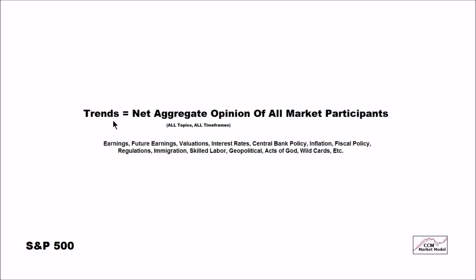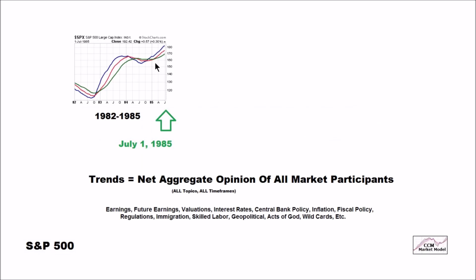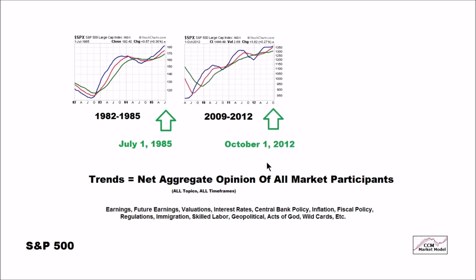The beauty of the charts and the concept of a net aggregate opinion is the look of this chart is based on all of the relevant inputs. Let's put some context around it. Let's assume in 2012, we performed an analysis where we said the look of this chart here is similar to the look of this chart here. You could have made the argument that you can't compare 2012 to 1985 because the fundamentals are significantly different.